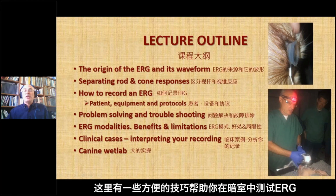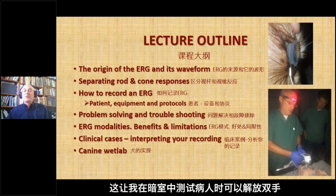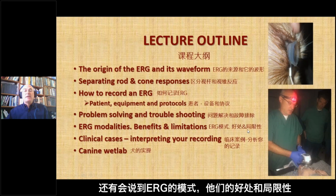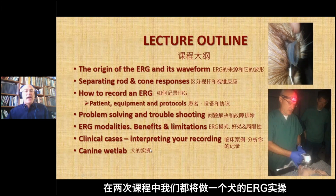When recording ERG in the dark, you can see that I'm using a headband with a red headlight that allows me to keep both hands free as I am recording a patient in the darkness. We'll be talking about problem solving and troubleshooting, which involves mainly how to overcome noise and other technical problems. We'll be talking about other ERG modalities, their benefits and limitations. We'll discuss clinical cases and how to interpret your recording. And in both courses, we shall be conducting a wet lab recording ERGs from canine patients.